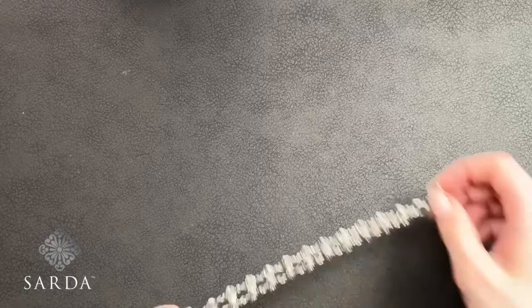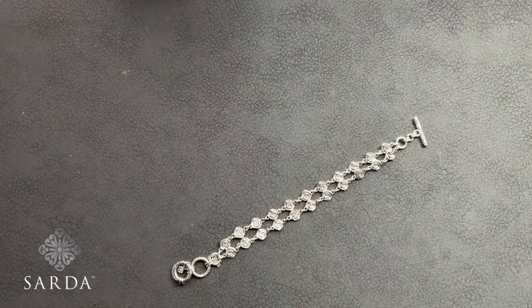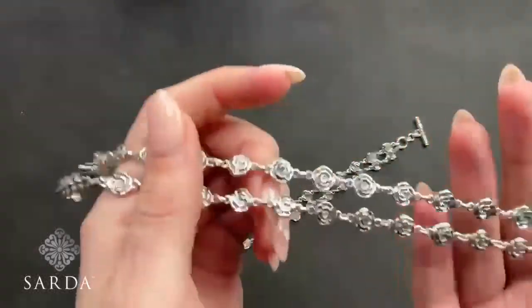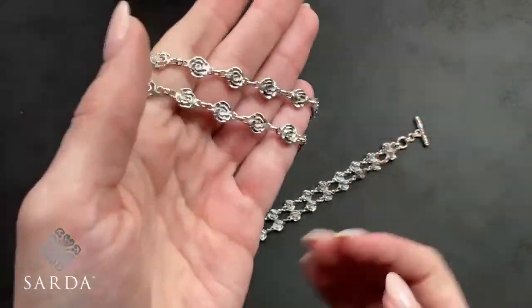Nice. Okay. And then while we're trading out, I'm gonna show the roses. Give a little tour of the roses. So this is a pre-order. It is on pre-order until, is it this Friday or next Friday? The middle of the month. Next week. Okay, so then it's next week.